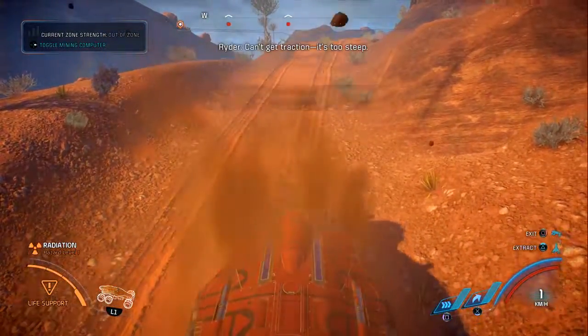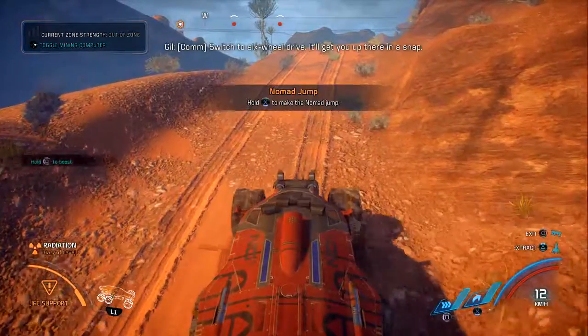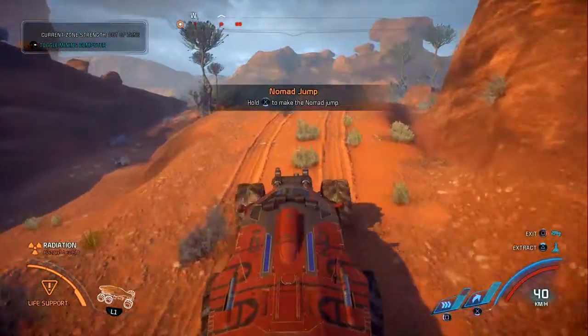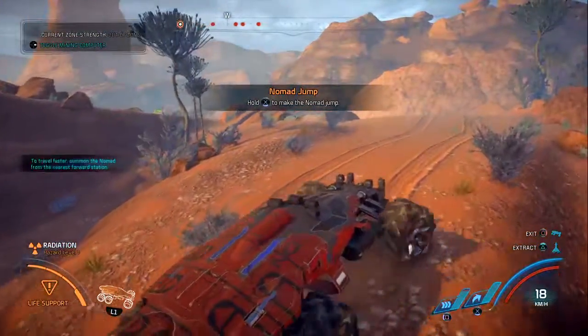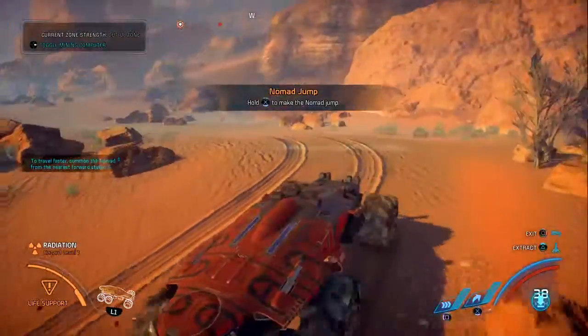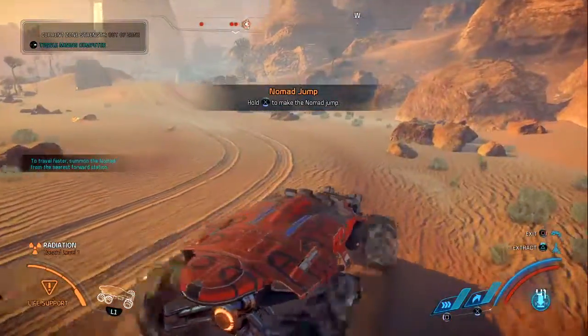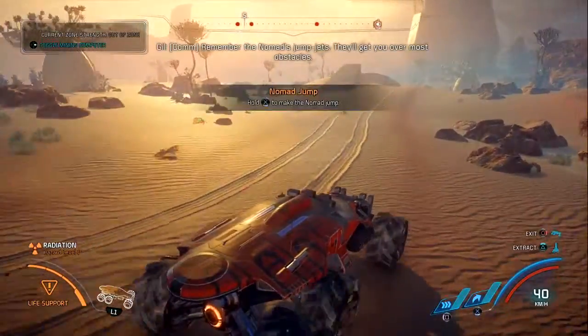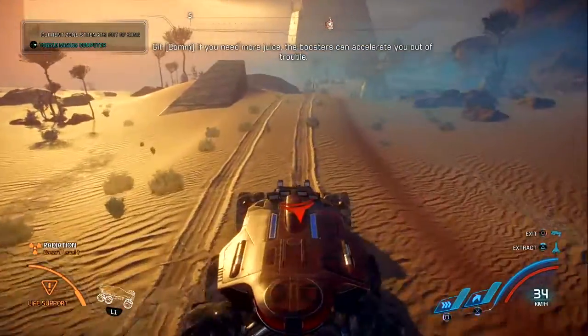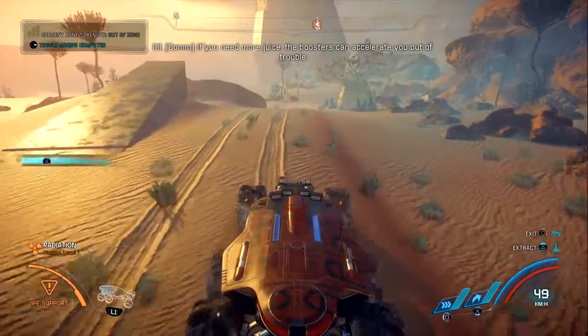Traction. It's too steep. Switch to six-wheel drive. It'll get you up there in a snap. Remember the Nomad's jump jets. They'll get you over most obstacles. If you need more juice, the boosters can accelerate you out of trouble.